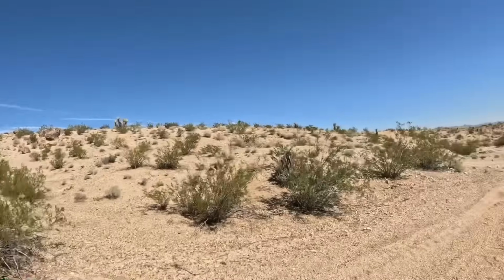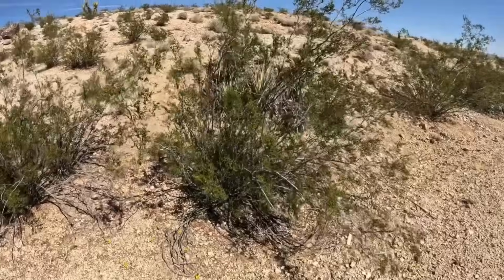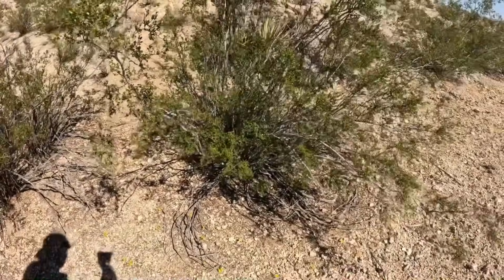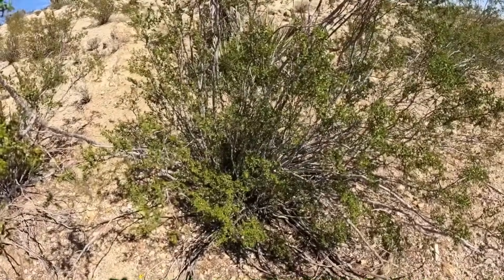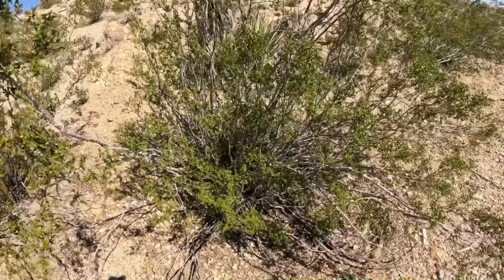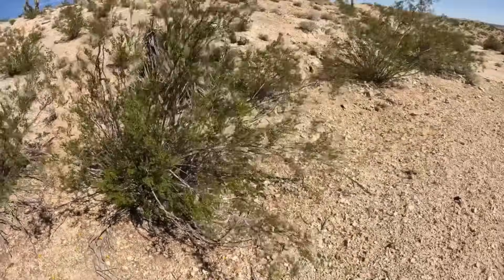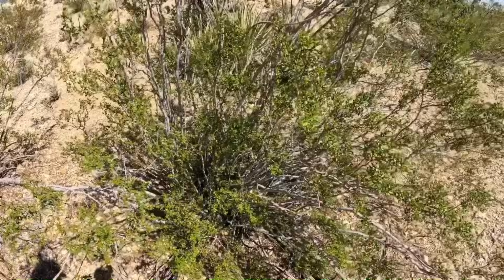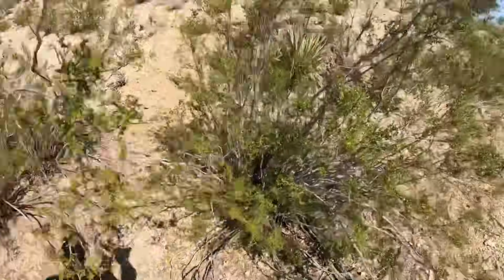Guys, I think there's a rattlesnake over here. Hold on. There's something rattling in this bush. Something rattling there. Not sure if you guys can hear it. It might be an insect though, not a snake. I don't know. To me, it sounds like a rattlesnake. No, I think it's an insect.